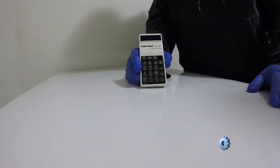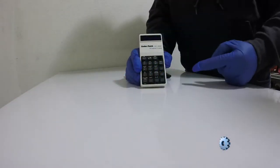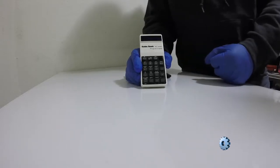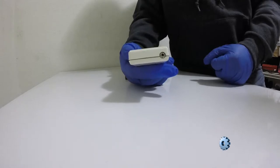This is my Radio Shack EC4001 Programmable Scientific Calculator. It was manufactured in 1977, and this is today's retro review.